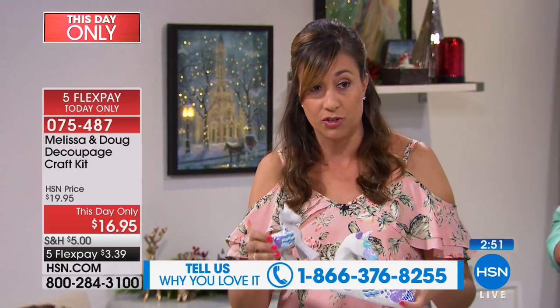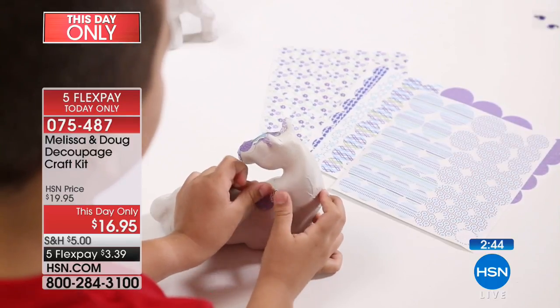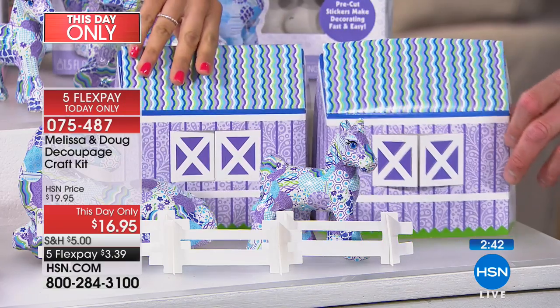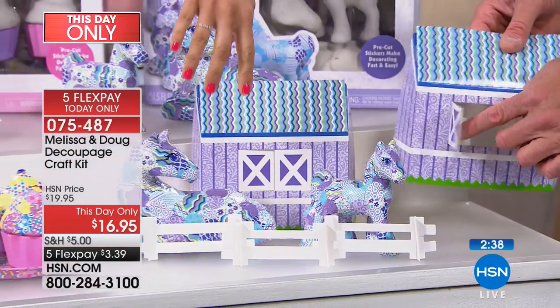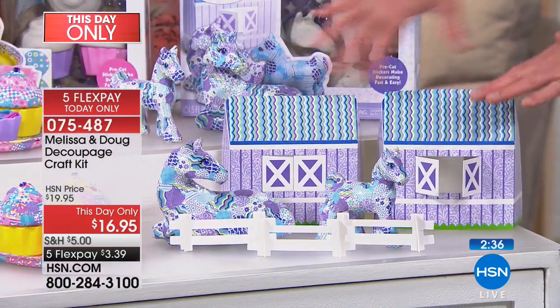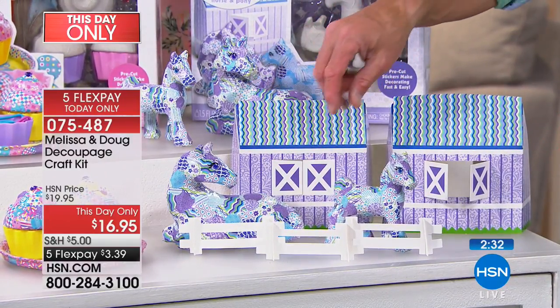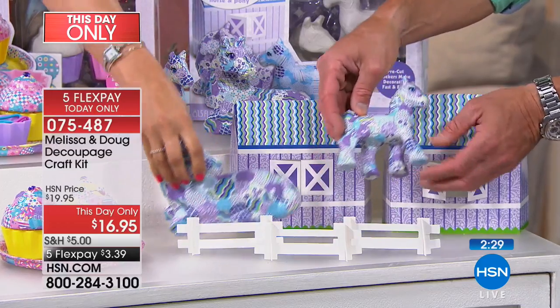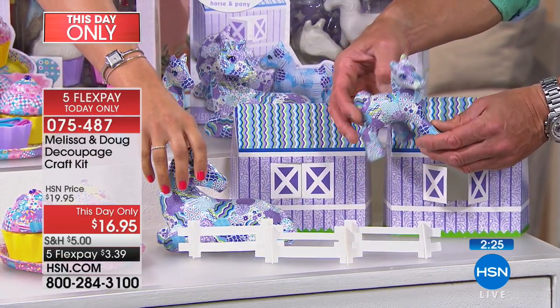And you also, oh, we didn't even show you. Come on over here. This is cool. So you are going to get a stable and several of the fence. The barn with the little doors. So you get these two that come with it, and then the little fence posts come too. Exactly. So it's not just an arts and crafts. You are going to have hours of play after this. This is not going to collect dust on your shelf or your child's shelf.